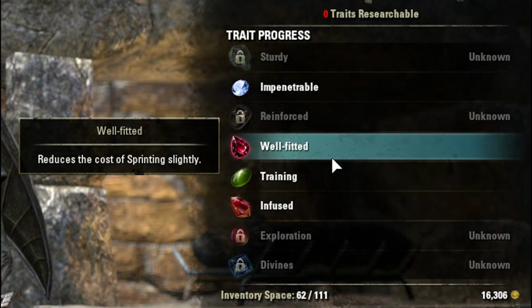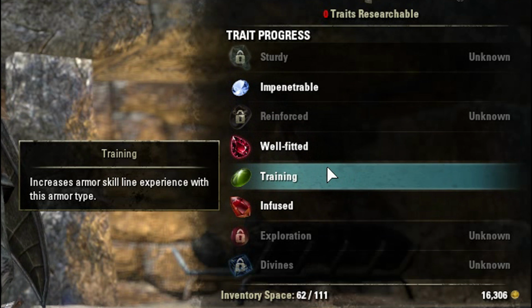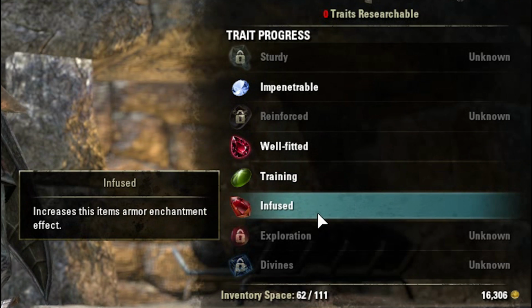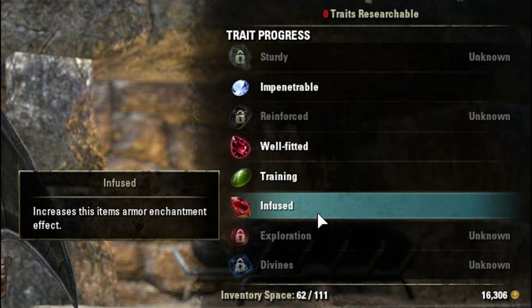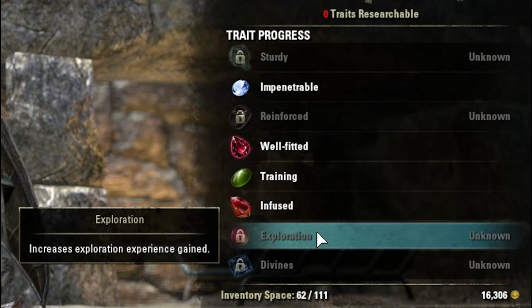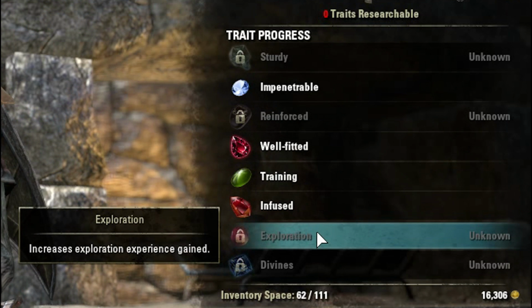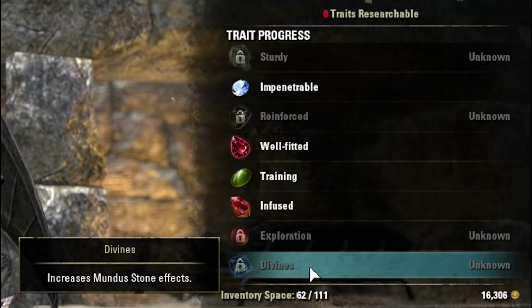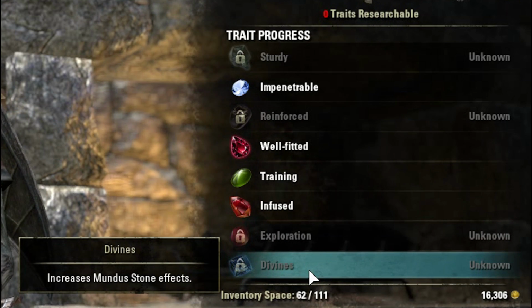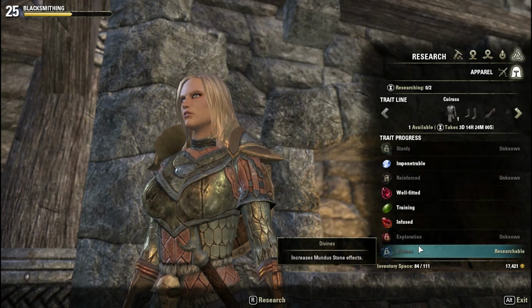Next we have Well Fitted, reduces the cost of sprinting slightly. This uses Almandine. Next we have Training, increases armor skill line experience with this armor type. This uses Emerald. Next we have Infused, increases the item's armor enchantment effects. This uses Bloodstone. Next we have Exploration, increases exploration experience gained. This uses Garnet. And lastly we have Divines, increases Mundus Stone effects. This uses Sapphire. So there's all of the different traits and their corresponding trait gems.